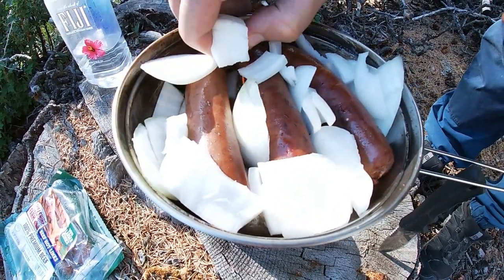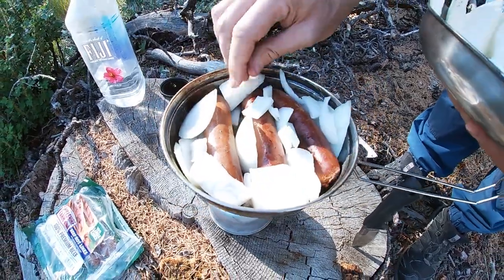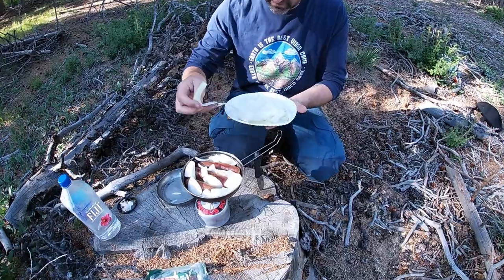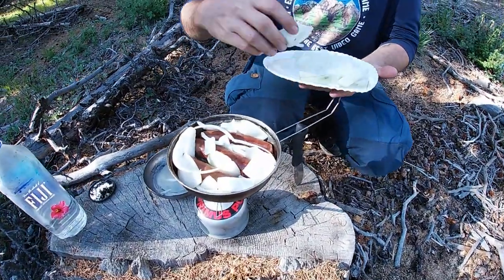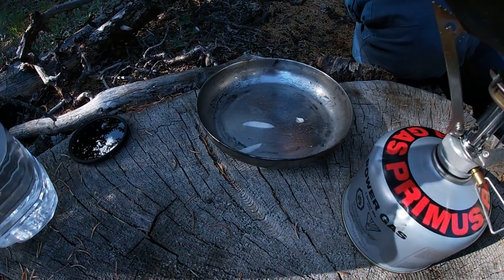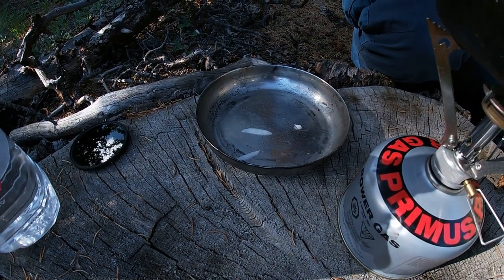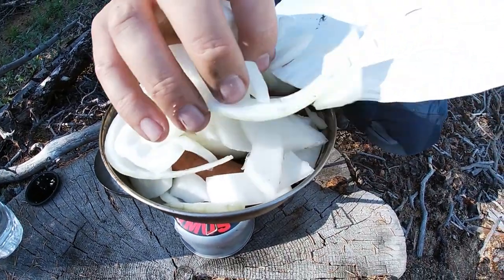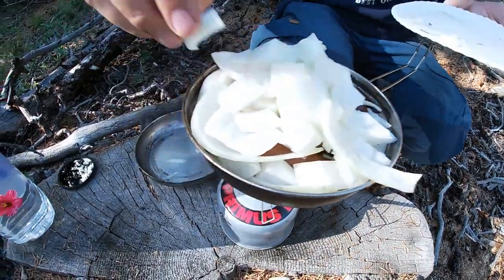These should all cook down pretty good. That's fine. So Shane came up with a good idea. He has this little lid, I guess that's what it is, or it's just like a little plate. It's part of his little mess kit. We're gonna kind of pressure cook these by putting that little lid over them.